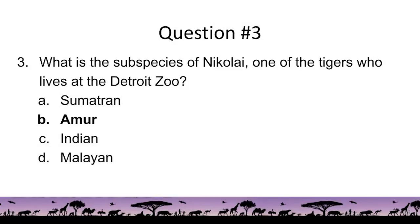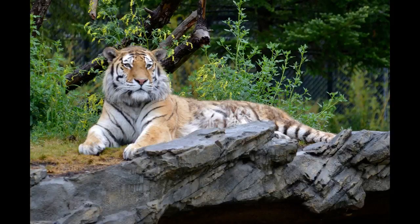All right, question number 3. What is the subspecies of Nikolai, one of the tigers who lives at the Detroit Zoo? Nikolai is an Amur tiger. And the Amur tiger is also known as the Siberian tiger, and they live in parts of Russia and China in the wild.